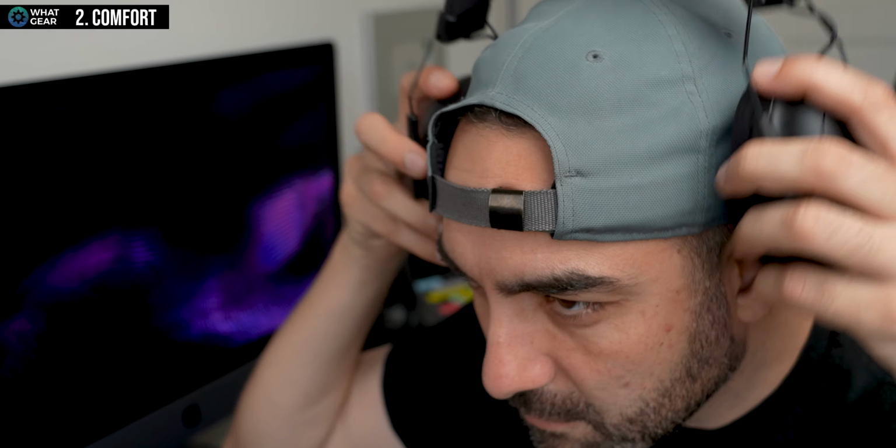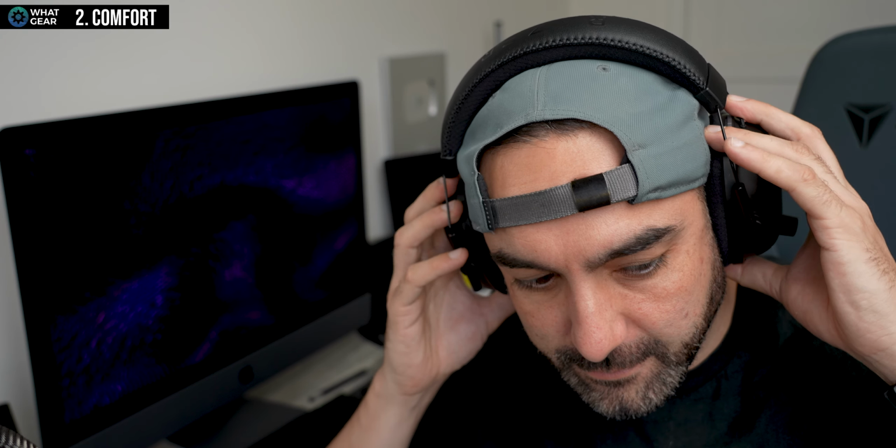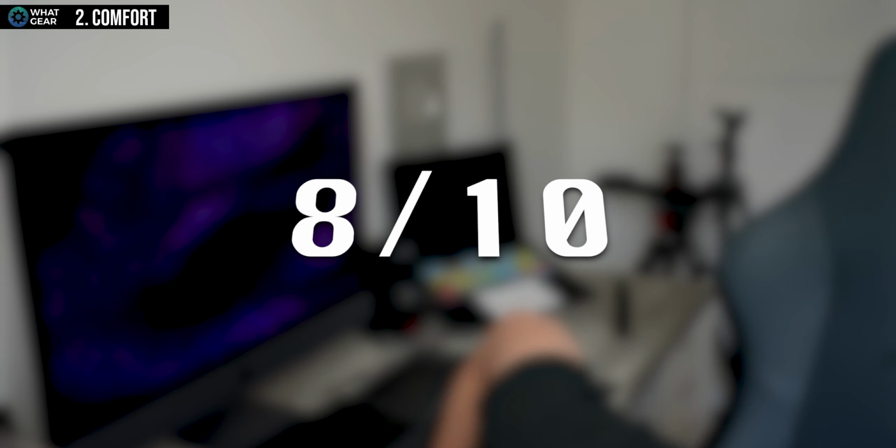Now the Razer Blackshark V2 Pro. Once again, ears fit fully inside the ear cups. They're lightweight. The headband has really nice cushioning. The only downside to these out of the box when they're brand new is the clamping force. Again, there's no way to adjust that, so it does lose a point for that, but apart from that, they're really comfortable. I'm going to give them 8 out of 10.